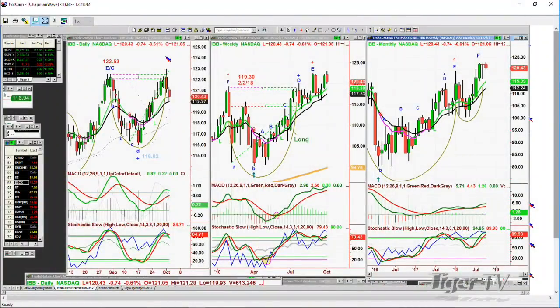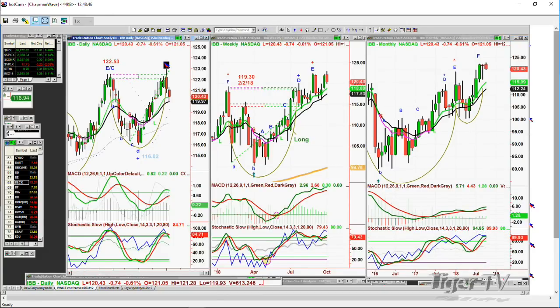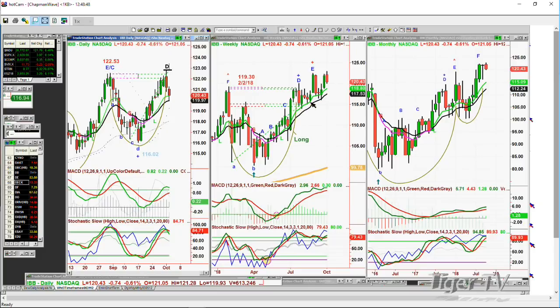We still have the long position in the steels, still long in the IBB. I was asked about the IBB. Yeah, the IBB is down today. It's down 74 cents. It's stuck to a new recovery high. For now, I'm going to call this a D. I'll give it a little time before I make any adjustments to that in the daily.